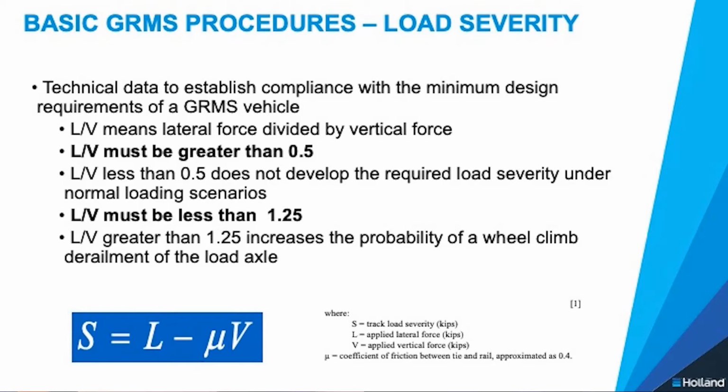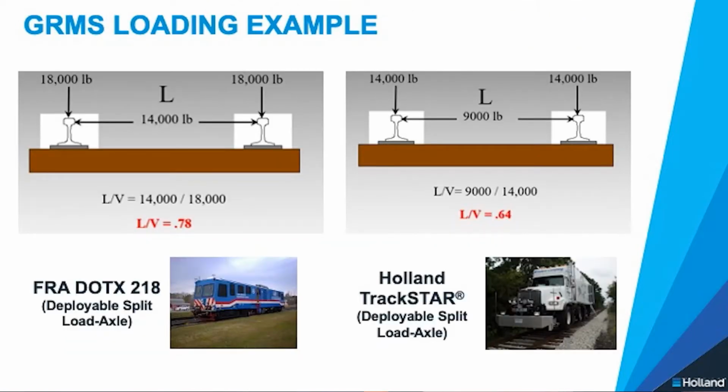Additionally, the L/V must also be less than 1.25, as any L/V greater than 1.25 increases the probability of wheel climb and the derailment of the load axle. Down below, you will see what the actual calculation is for load severity in kips. This is equal to the lateral applied force minus all the vertical applied force times the coefficient of friction, which is approximately 0.4. This next slide, we look at the loading examples.